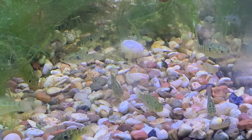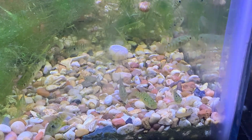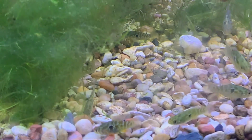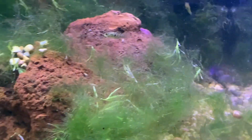This is a bunch of flagfish. I do a lot of collecting. A lot of the videos you're going to see coming out in the next couple weeks and months are going to be collecting adventures. Some really cool stuff. This is a fish I come across fairly often now. It's a great algae eater, very hardy. Just a really neat native species.